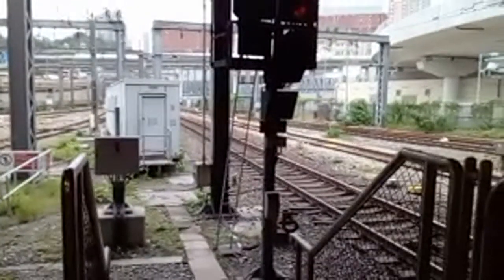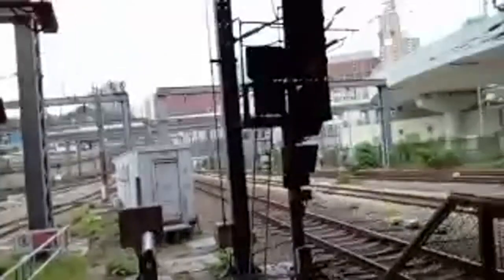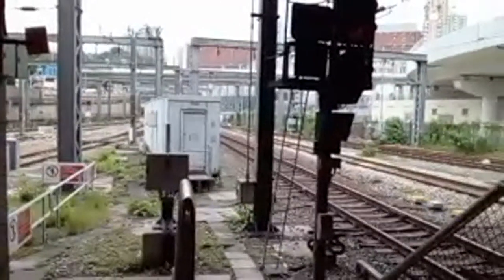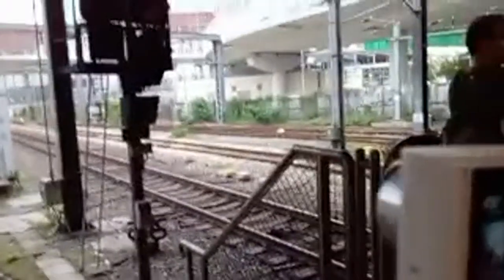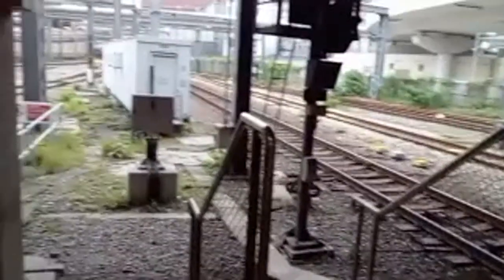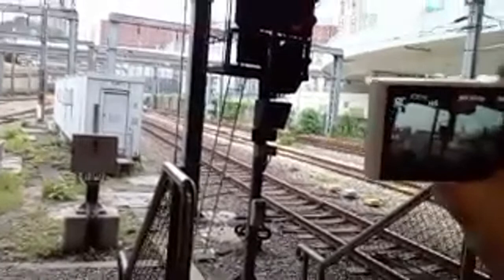Okay. Right, you're not supposed to stand behind the yellow line. You're not really supposed to do that. That's a bad idea. Oh, there comes the R train. Well, let's just brace ourselves.